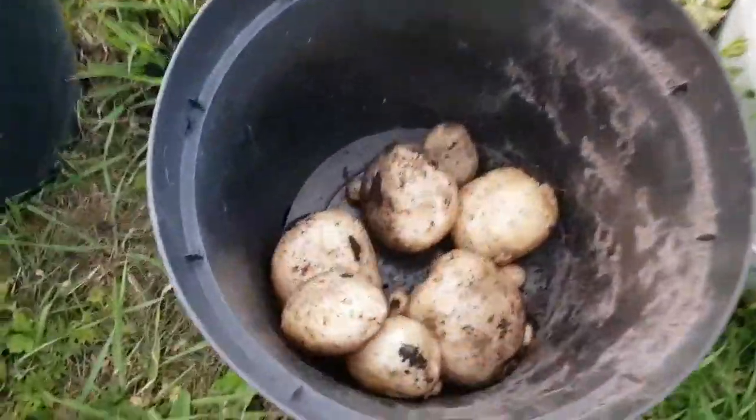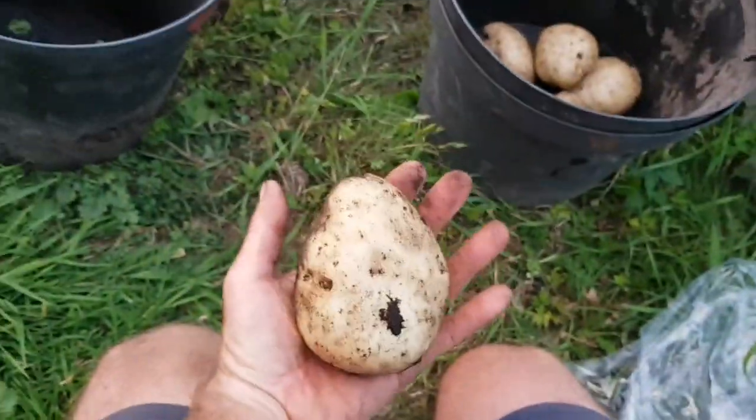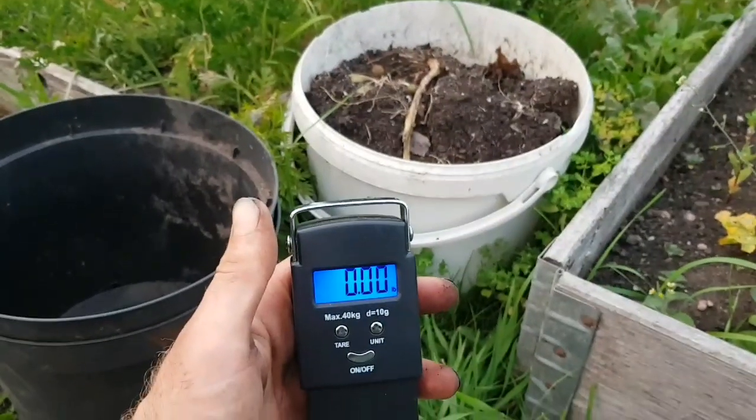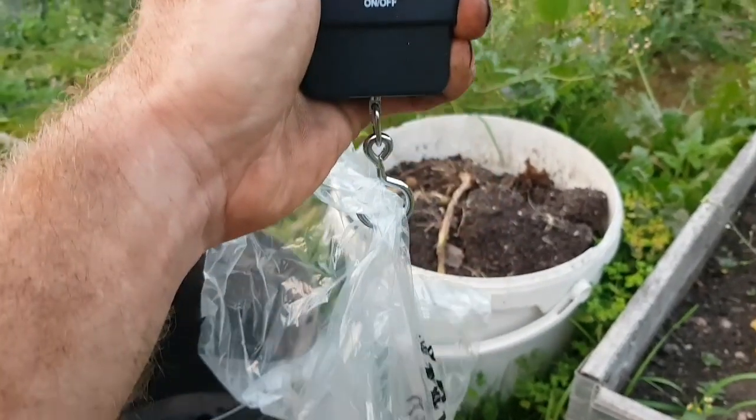Right then, that's what I'm left with. Some good size ones there, like I say. That's in my hand, so not bad size at all. I'll just get these in the bag, then I'll give them a quick weigh. Right, so here we go. This is in pounds. See what we get.